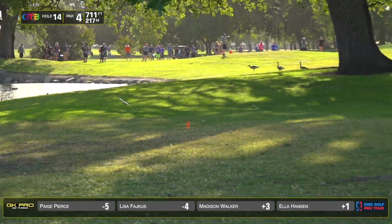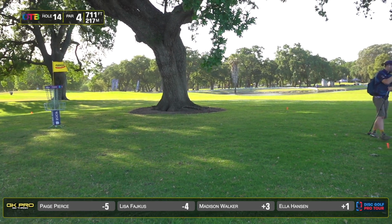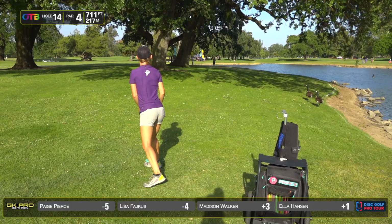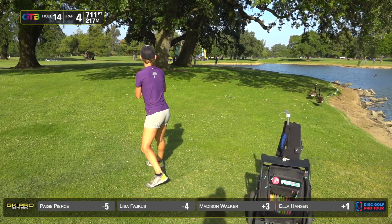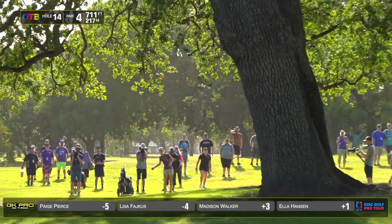Lisa really trusting this. It looked like it was going towards the water, but that was gorgeous. It was. It got a little unfortunate rolly action. All the way outside the circle. I know. We all thought it was parked because like we could only see the first part of the roll from where we were standing. Yeah, what a bummer. Paige is her upshot for her par.